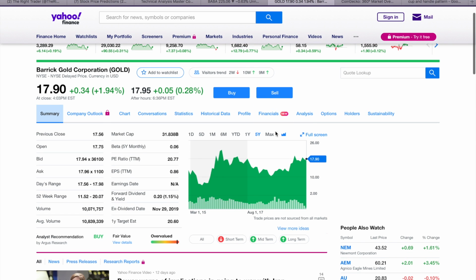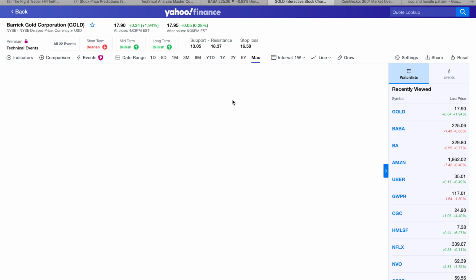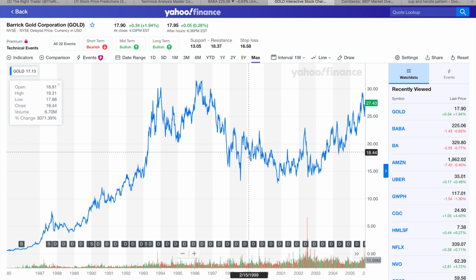So first stock on the list is going to be Barrick Gold Corporation. Its ticker is pretty easy to remember, just GOLD. And this one is one of the bigger gold mining stocks out there. Now it has a dividend of 1.15%, which is always really nice to have a little dividend there. So something that can compound, and it's been paying it out for years and years and years, as you can see.